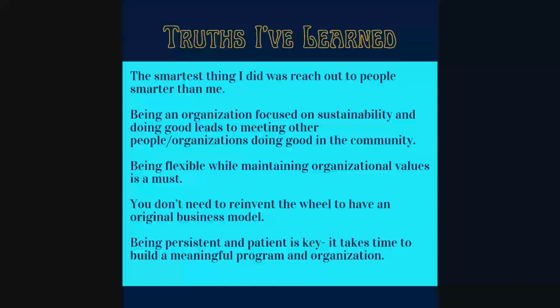Being an organization focused on sustainability and doing good leads to meeting other people and organizations doing good in the community. My network of people I partner with are wonderful, and it's just a beautiful world I live in. I spend time with good people every day. There's also a flip side of that, which kind of goes into my next point. Being flexible while maintaining organizational values is a must.